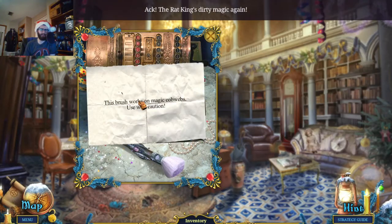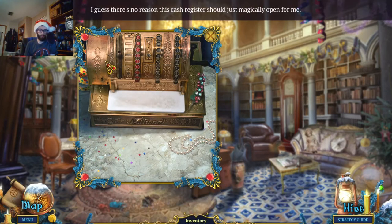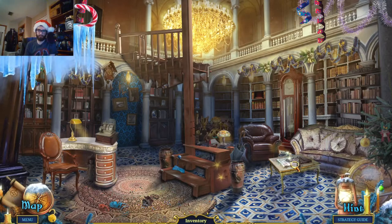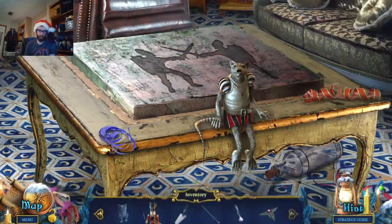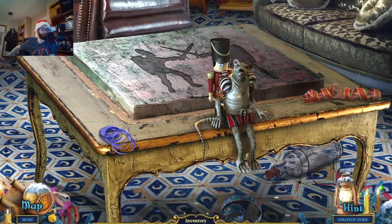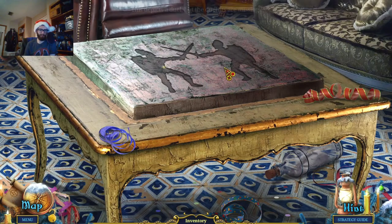Ack, the Rat King's dirty magic again. This brush works on magic cobwebs. Use with caution. Ooh! I guess there's no reason this cash register should just magically open for me. There's a doll right there. 11 out of 25. Oh, there's a rat. Nutcracker. Yes! You're my hero, Nutcracker.